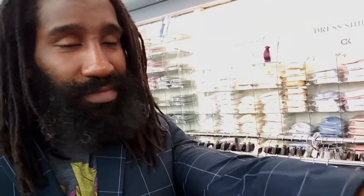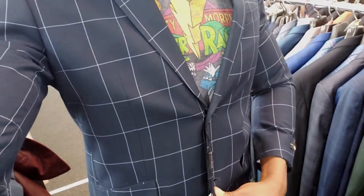All right, so the sleeves are a little short on this jacket. That's all right, that's fixable. But look, actually it fits pretty great. It fits good around the shoulders. The length of the jacket is pretty good. All right, only complaint, just the sleeves.